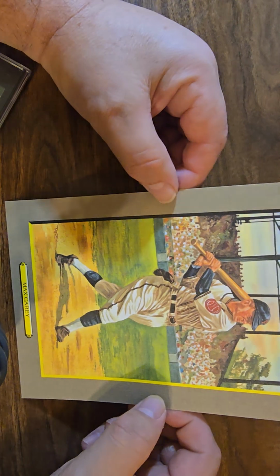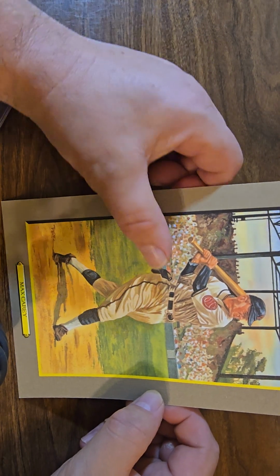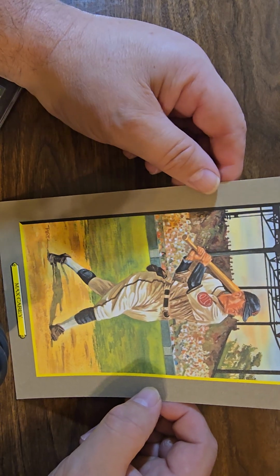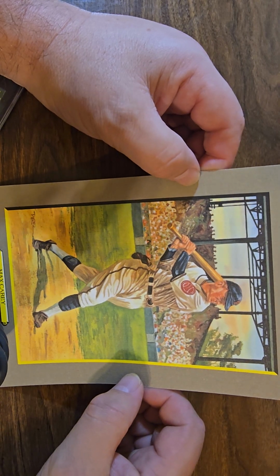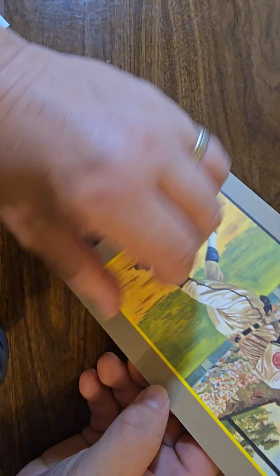Love the Perez-Steeles. And then we have Max Carey. Really neat follow-through picture here. Max Carey, you can see the glove in his back pocket, which is really cool. Really choked up on the bat. Looks like a pretty full crowd. Pretty full house in the stands. And kind of cool even having those trees in the background.